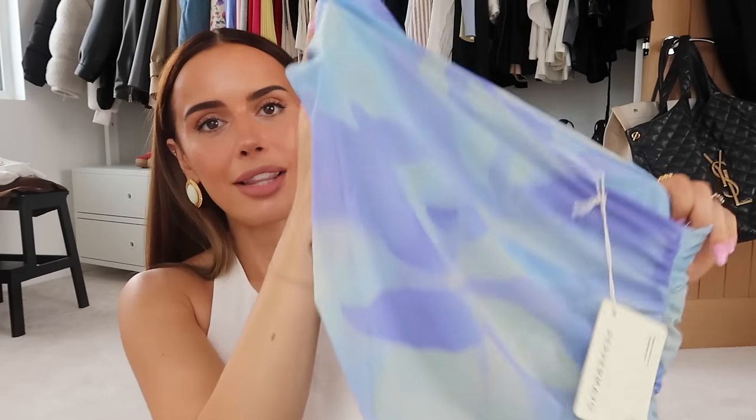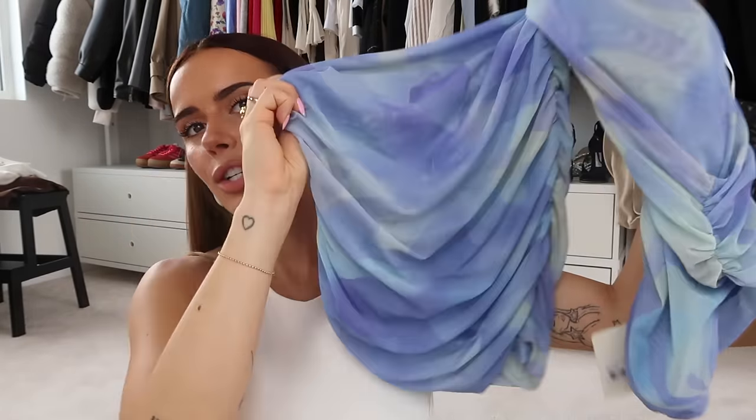So we have, it actually splits into two, but it's joined at the side. So this is the top half, so it sits asymmetrically. It's got this beautiful floral watercolor pattern to it. The colors in this are stunning, like lilacs, blues, a little bit of green. And then the skirt, which it is attached to, is ruched again, watercolor, floral, really, really beautiful.